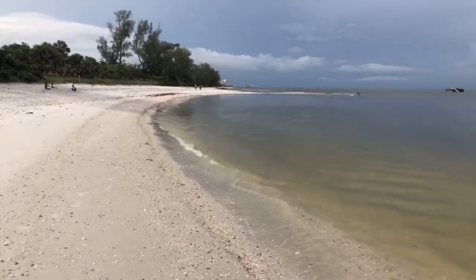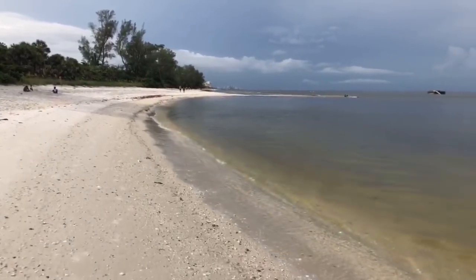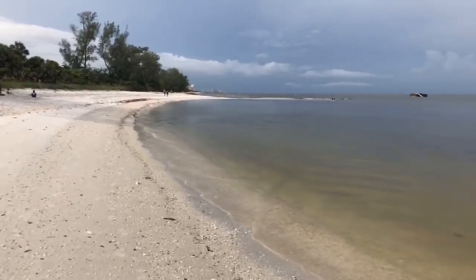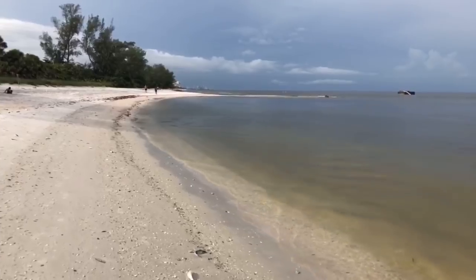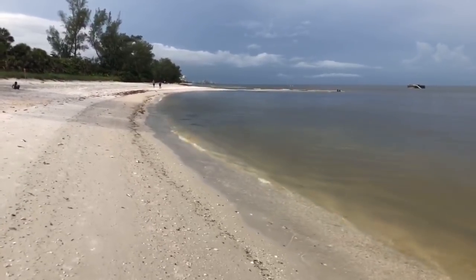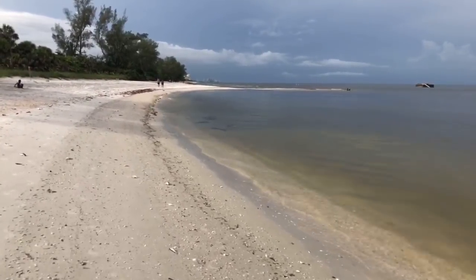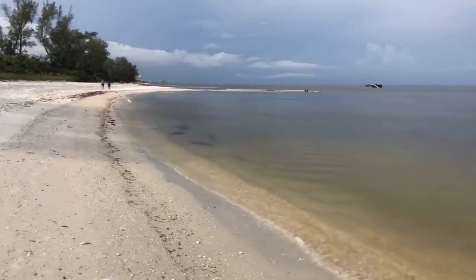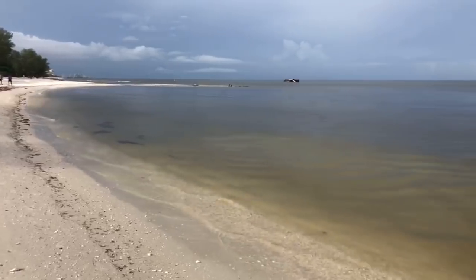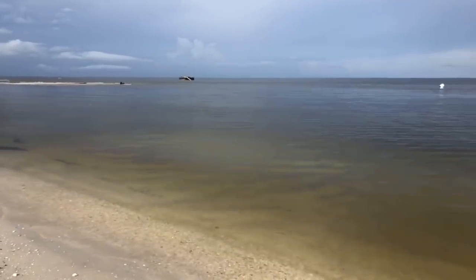Now they say you can go swimming. They say the red tide is not gonna hurt you, but they highly recommend you take a shower when you get out of the water. Personally, I would not go swimming. I have been wading out there and I'm definitely gonna hit the shower before I leave the beach.